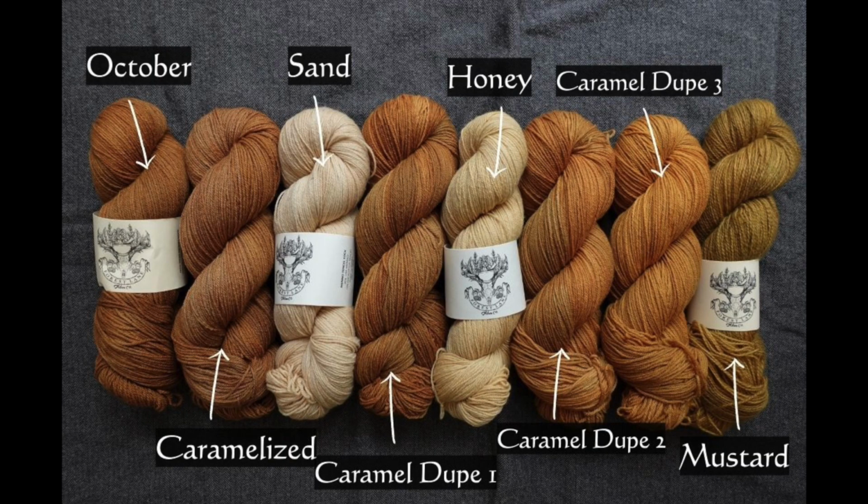Sorry, a hummingbird just flew up and said hi to me. It was so cute.